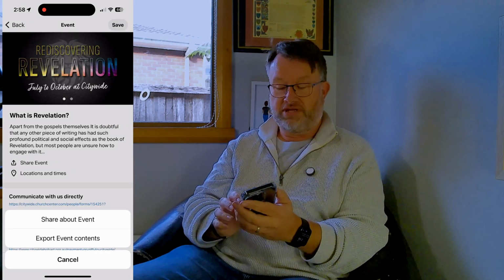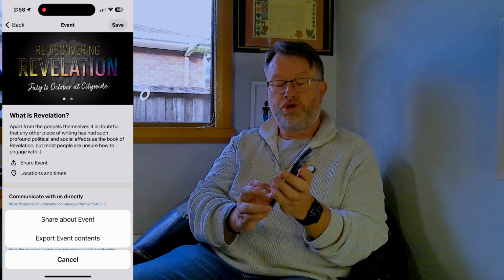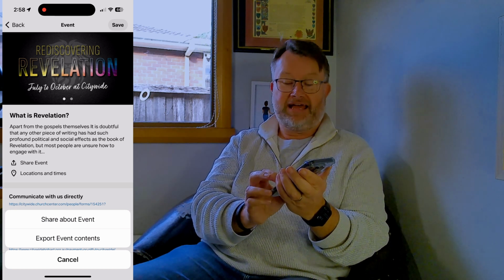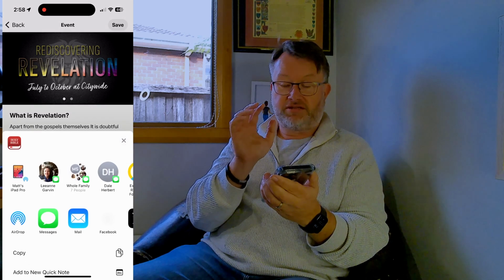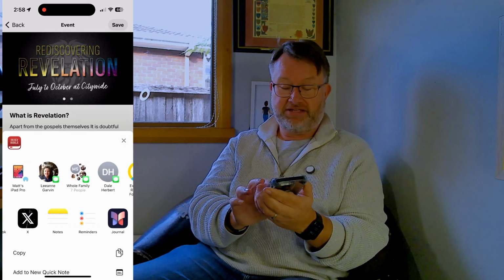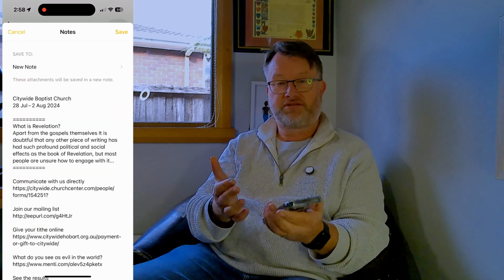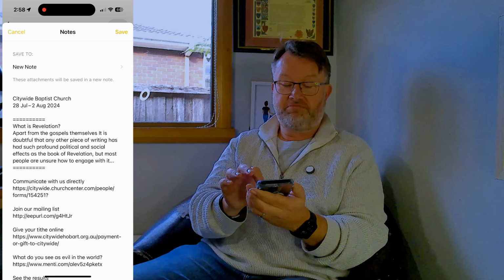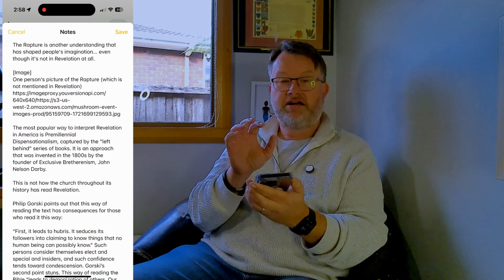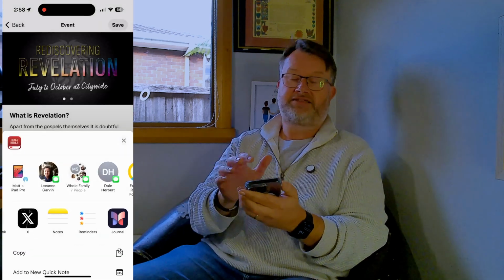And you can do two things with that. You can share the service and invite people to come, or you can export the event contents. This is something I do regularly, exporting the event contents into my notes. I've got an iOS device, so into the Apple Notes. It means I can save permanently and copy and paste the sermon notes in my Apple Notes, and they're available there as an index.